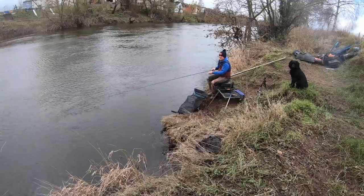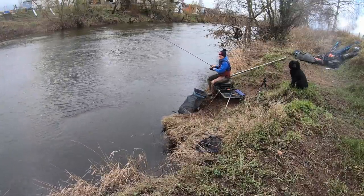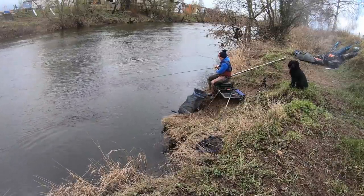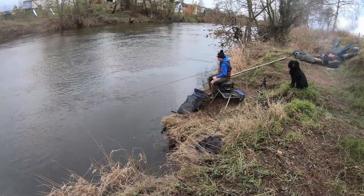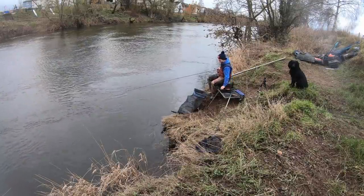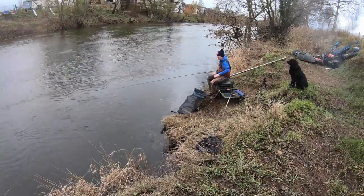So we've got a horrible downstream wind today, and I think we're going to get some rain in a bit, and there's a storm coming in tonight, but let's see if we can make the most of the good conditions. I'm just going to draw that in a little bit closer that time. I'm still not on the line where I think I'll catch the most. I'm just giving myself a starting point.